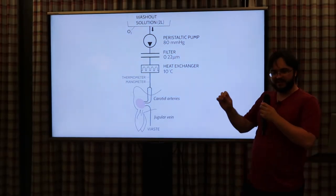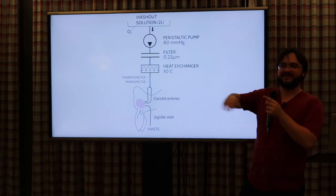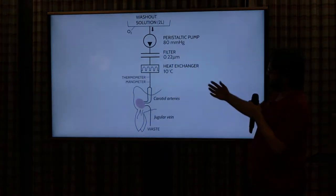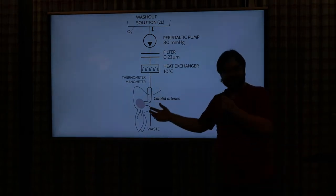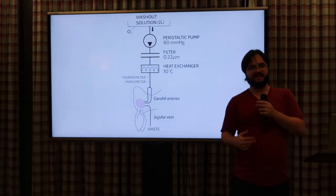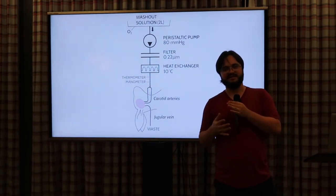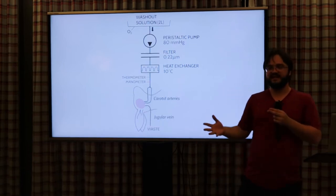And every single neuron in your brain is no more than a tiny distance away from some capillary that's going to be feeding it. So what you can do is install cannula into those main blood vessels that supply the brain. And then instead of blood, you can send whatever chemicals you want, and they will get everywhere almost immediately.